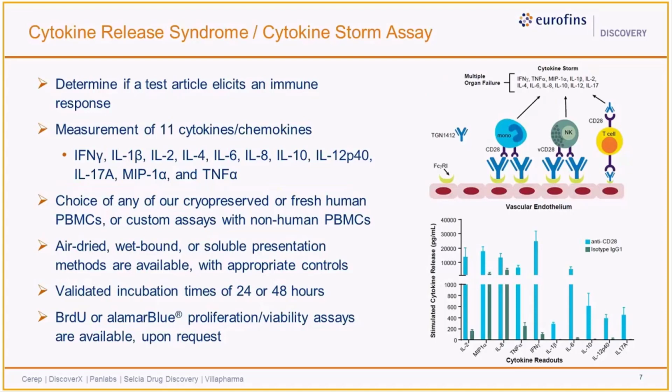The list of cytokines shown here on this slide comprises a number of different pro-inflammatory cytokines that have been recommended by regulatory agencies for evaluation in such assays. And in doing these assays, we can then choose, or we can work with our clients to choose a range of different PBMCs, either cryopreserved PBMCs that we have in our bank, or using fresh PBMCs that are available from our vendors.